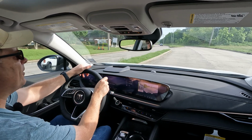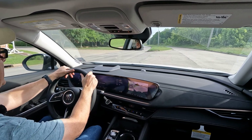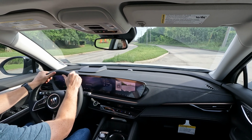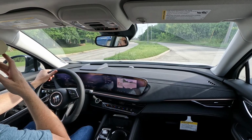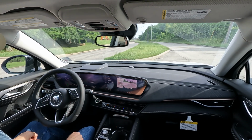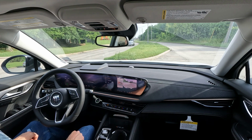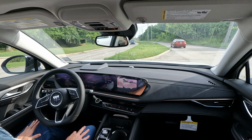Do you think it should be power adjustable at this price point? I know everybody has their thoughts on that. I'm curious to know what yours are. And we have a nice tight turning radius here. I'm going to wait for this traffic to clear, just a few vehicles coming, but I'm going to go ahead and do that. We don't want to have a viral video by getting in an accident, right? But you do have a nice tight turning radius here.